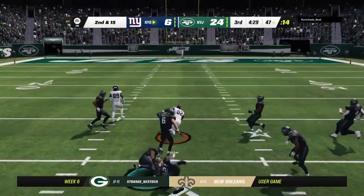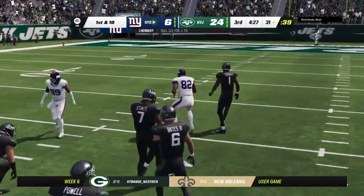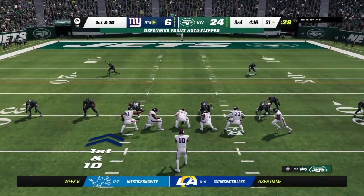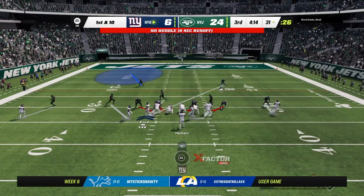Now this one over the middle into the hands of his tight end, complete. And that's going to be another first down as the tackle is made at the Jets' 31-yard line.